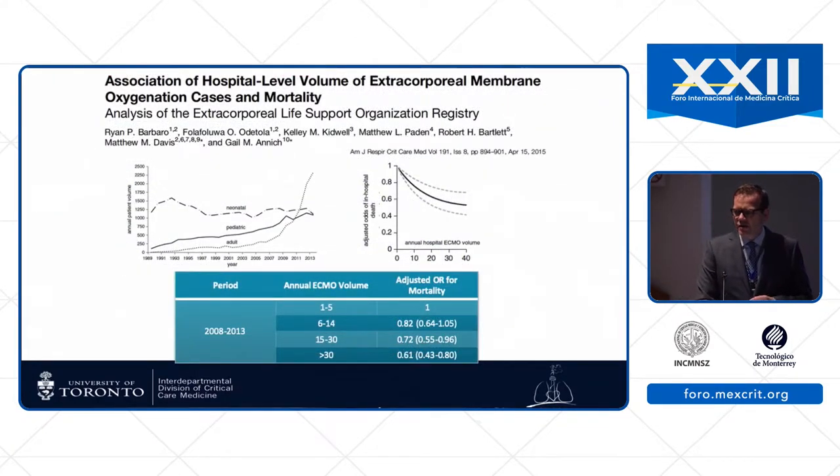At the same time, another reason that we want to be careful about the expanding use of ECMO is that there's a very clear volume outcome relationship. This is something that we know exists for many things that we do, and it just makes sense, right? If I'm going to look after a patient with ARDS, I'm probably going to be better at it if I do it every week rather than once a year. But here are numbers from the ELSO registry, and when you compare centers that do fewer than 5 cases per year with those that do more than 30 cases a year, that high volume center has 40% lower mortality. Because ECMO is a complicated thing, and it requires teamwork and practice to do it well.